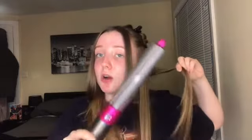And then what you do is just hold the Dyson, and then obviously when it comes on you're not going to be able to hear me, but I wriggle it a little bit at the ends to make sure it catches all the ends, and then it basically just does the work for you. So you just lift it up and the hair will continue to wrap around. I hold it, and then I'll put the cool shot on, and then turn it off and pull the curl out. So I'll show you now. So that is what the curl's like.